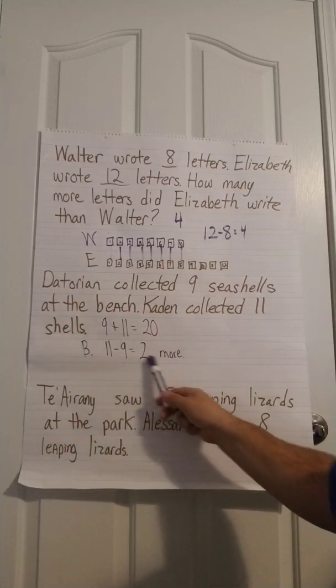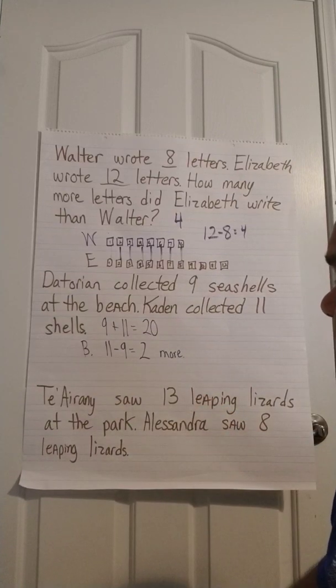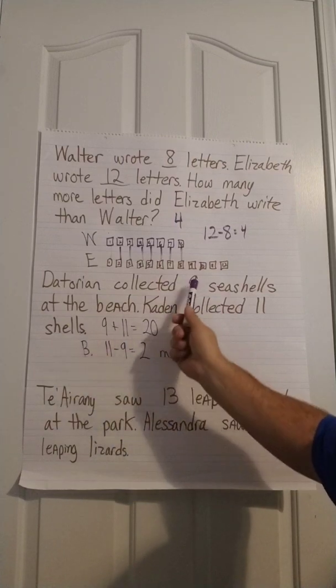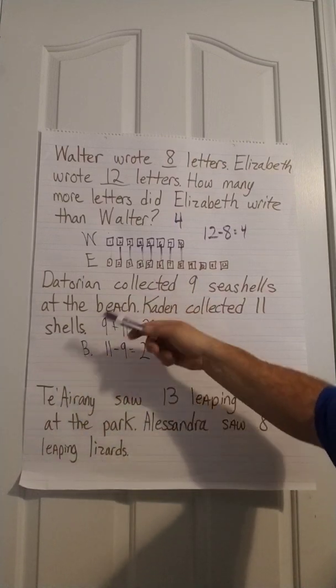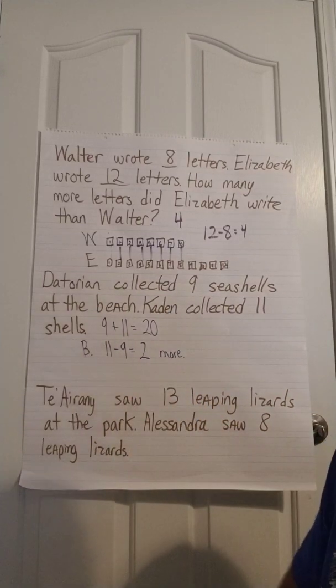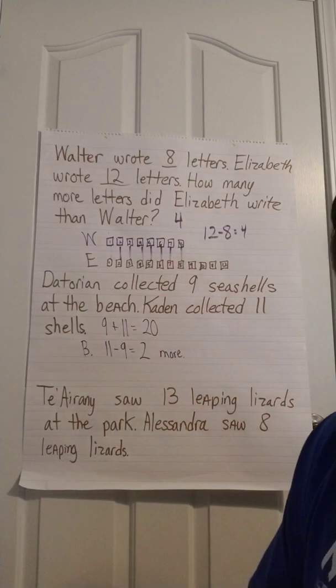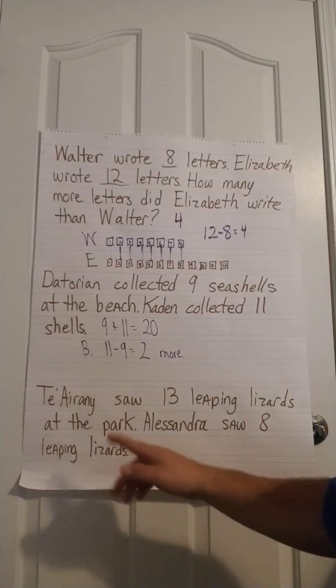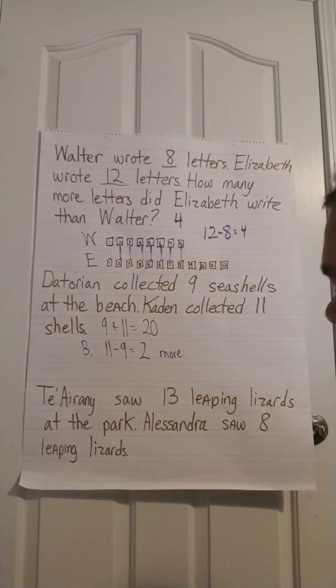Correct. You could use the exact same way. Or you could have said on this one down here, Caden collected 11 shells. How many more does Dorian need to collect? So the answer is going to be 2 again. So remember, because they're related math facts, you're going to be using those numbers a lot.